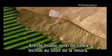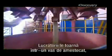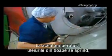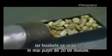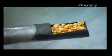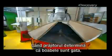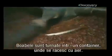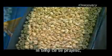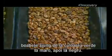These green coffee beans have just arrived from the wet mill. Workers pour them into a blending bin that feeds a roasting machine heated to 180 degrees Celsius. At that temperature, the oils in the beans combust and the beans roast in less than 20 minutes. The master roaster must regularly check their progress. When he determines they're ready, he sets off a light spray of water in the roaster to extinguish the beans. Then they pour into a bin where they're cooled by forced air. As they roast, the beans go from green to golden brown, then black.